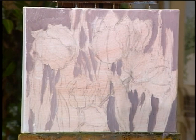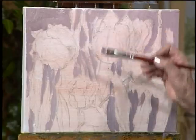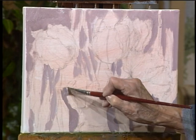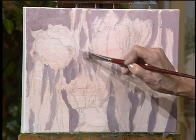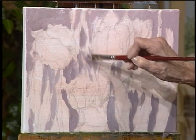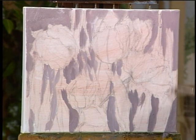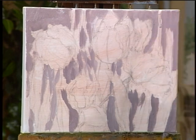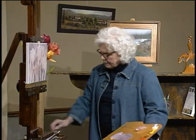But oh well, you know what I do then? I just paint right over it. What the heck? I'm the only one that knows what it was supposed to look like. I can change it whenever I want to, right? Yeah. Alrighty. Now, let's get a few leaves going back here.